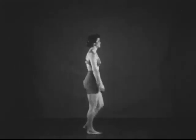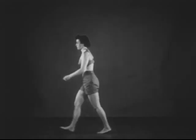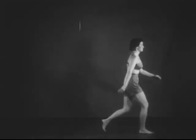We see the reciprocal action of the arms and legs as well. In walking vigorously and forcefully, the body is tipped forward in a medium crouch. There is a little bit more up and down movement in the body because of the greater thrust of the legs.